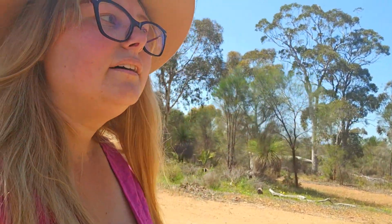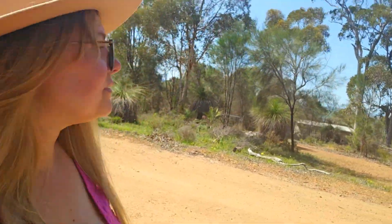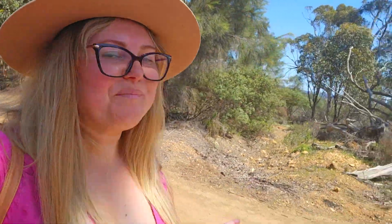I'm trying to work out, was I at the top of the trail before? Or does this just lead me to people's houses? Because that's someone's driveway. Okay, I feel a little bit silly now. I didn't need to walk up that extra section. I wouldn't have seen the cowslips if I didn't. But turns out that lookout that I was at was the lookout. Yeah, I suppose that's why it says it's not signed.